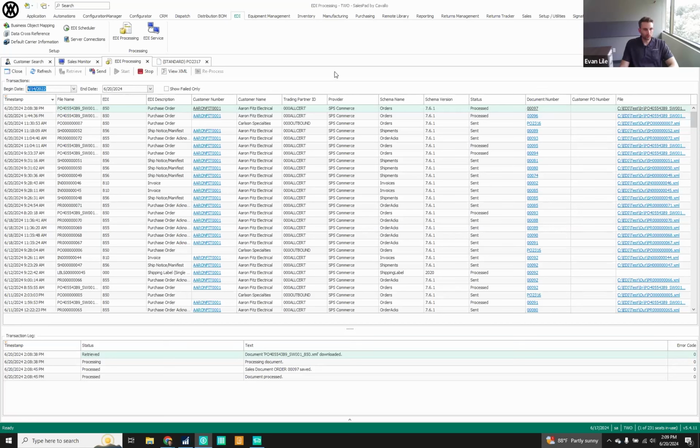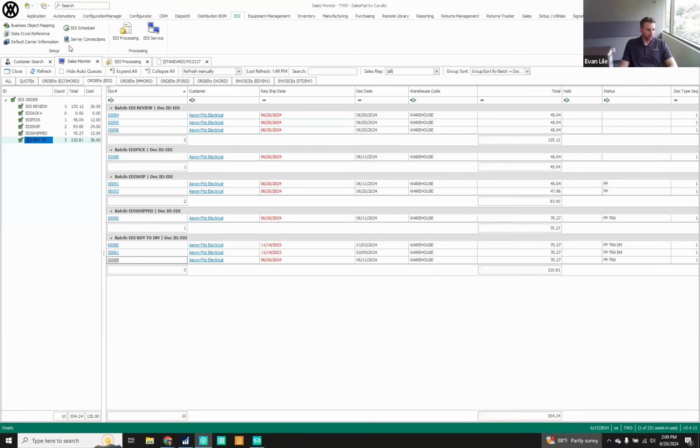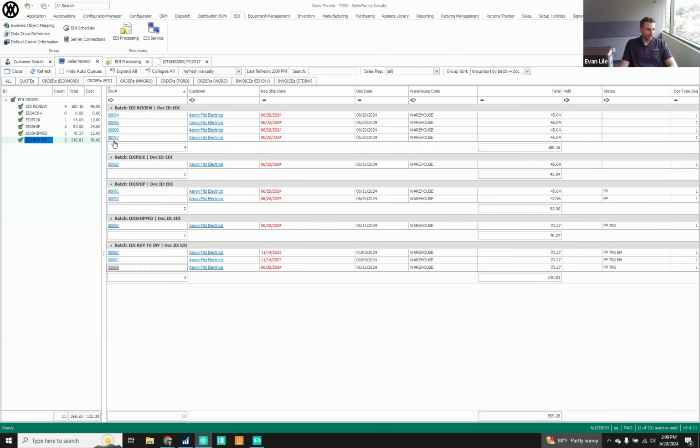All of this is going to eliminate any need to manually rekey any of that information from your trading partners, as we will handle the mapping of your data from SPS into a sales document within SalesPad. If I flip over to my sales monitor and refresh, I see I now have a new document within my EDI review queue, that order 97 from Aaron Fitz Electrical that just came in.